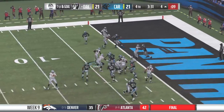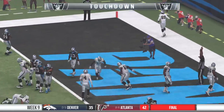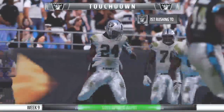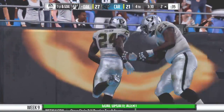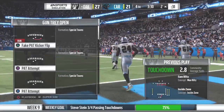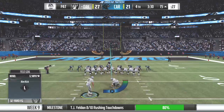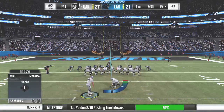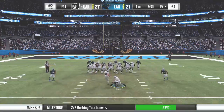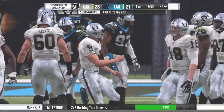They'll try and run for it with Yeldon. And he is in. Touchdown, Raiders. T.J. Yeldon with touchdown number 8 on the year. And the Raiders have moved out in front. Solid job up front. Really just a solid job all the way around to get that one in. Yeah, that was well executed, wasn't it? Well blocked, well run. End result, 6 points. Touchdown.